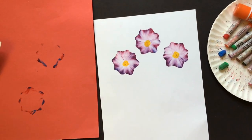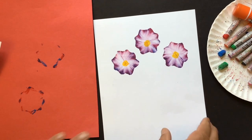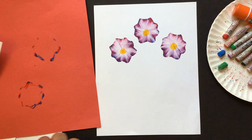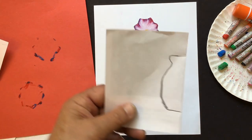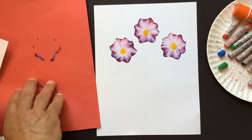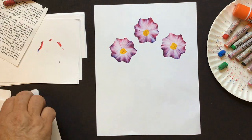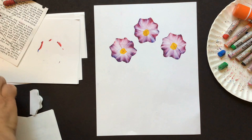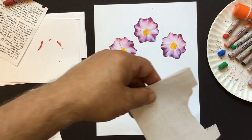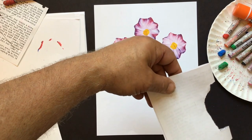That looks nice. Now we're going to need a vase. So you could draw a vase like that and then tear it. What I did is I just wanted to save some time, so I went ahead and tore it. You can see it over there. That's what the vase is going to look like.